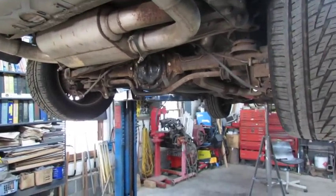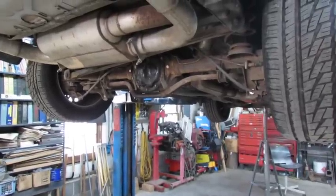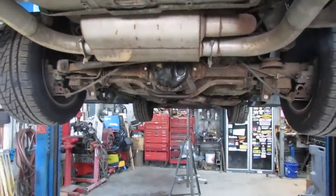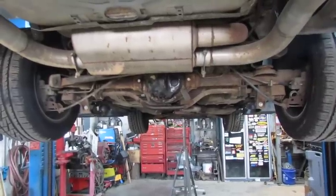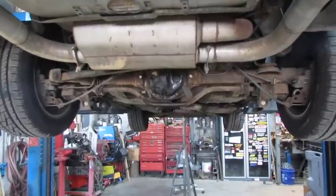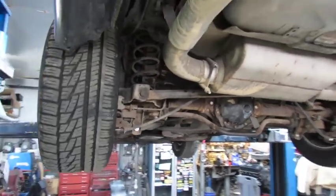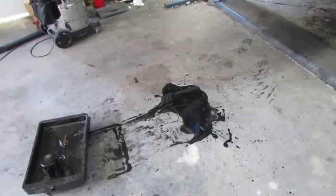This car is probably going to need a rear end before too awful long. Maybe I'll put one of them 8.8s in it. Even though they say this 9-bolt one is the best one, but I don't think it's very good. I don't know. Some of you F-body guys, weigh in and tell me what's up. The oil was pretty darn black in that differential.